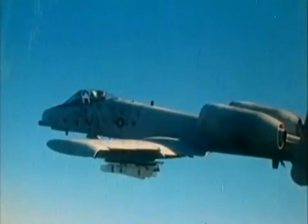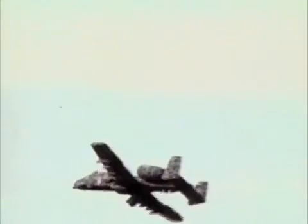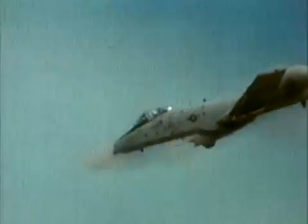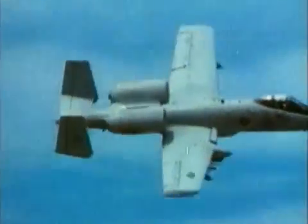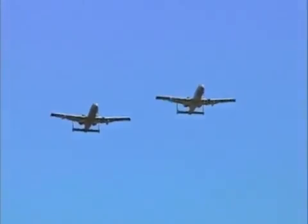The A-10's unique design came about in part as a result of the Vietnam War. During Vietnam, many expensive fighter bombers were shot down by small arms fire. The A-10 was designed to survive in the close attack environment against machine gun fire. This became very clear in the Gulf War in 1991, where Warthogs flew 8,100 sorties.